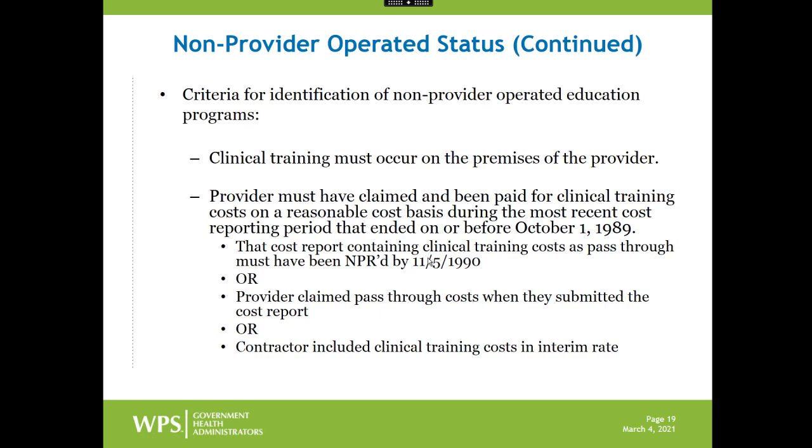Some other criteria that must be met. First of all, the clinical training in question must occur on the premises of the provider, the hospital. And second of all, this is one of the more challenging ones because it involves older documentation that we have to find. The provider must have claimed and been paid for clinical training costs on a reasonable cost basis, and we're talking on the cost report, during the most recent cost reporting period that ended on or before October 1st, 1989. We're considering that kind of a base year.